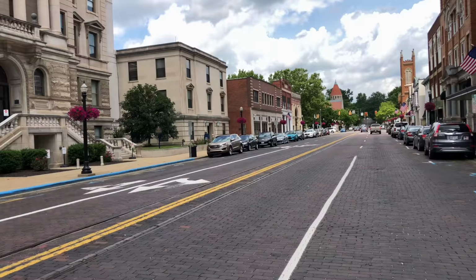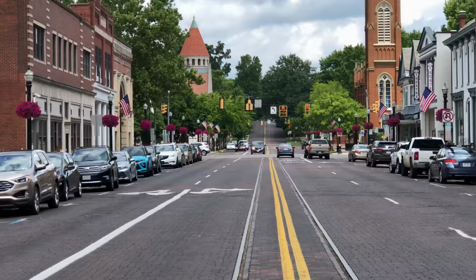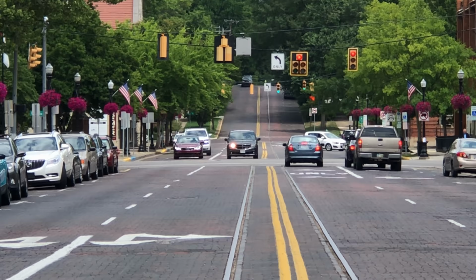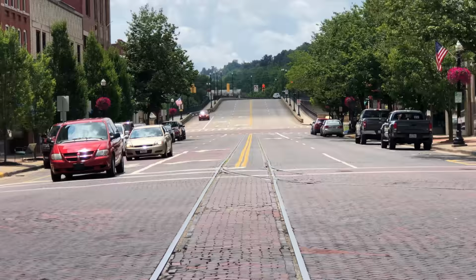Check this out. These trolley tracks keep on going right up the hill, way down there. Look at that, goes all the way up the hill, and it's got a branch that went off to the left. Downtown Marietta. There's the other switch.